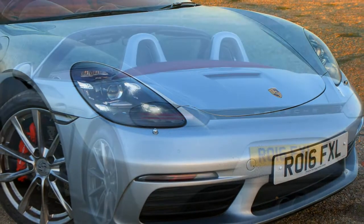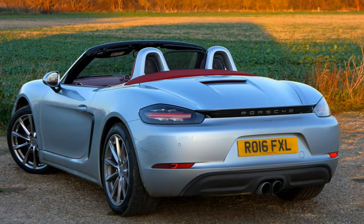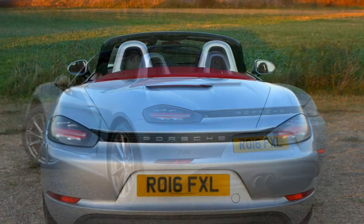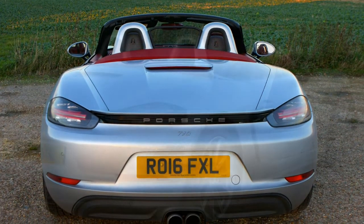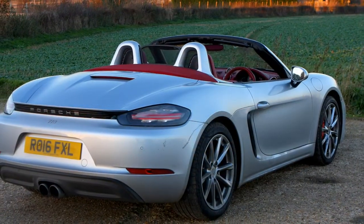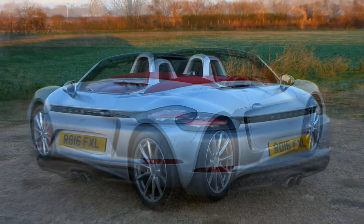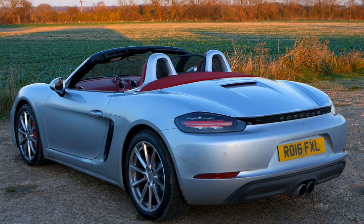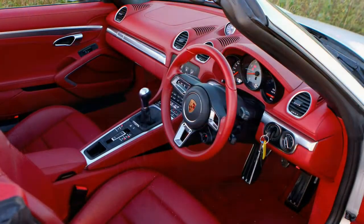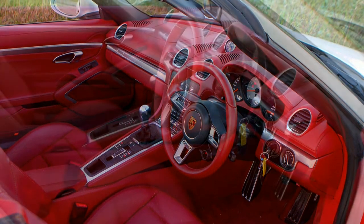Assisting with transmitting that additional power and torque to the road, the 718's optional 20-inch wheels are now 10.5 inches wide at the back. As with the latest 911 series, the 718 Boxster's Sport Chrono control moves from behind the gear lever to a rotary dial mounted on the steering wheel. Porsche claims to have introduced a greater degree of differentiation between the modes, something we'll explore further when we road test the newcomer.